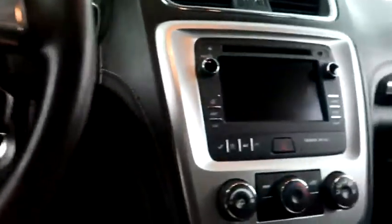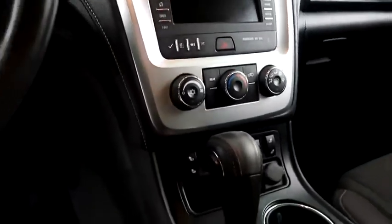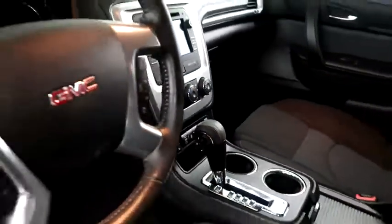Audio, Bluetooth, and cruise mounted here. Full touchscreen that includes your stereo. Climate control and dual heated seats, and your automatic transmission is here.